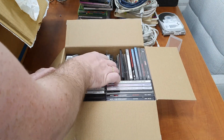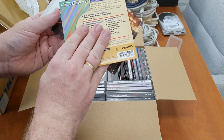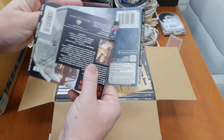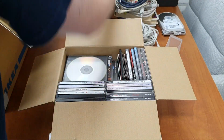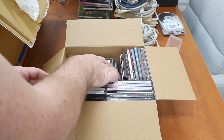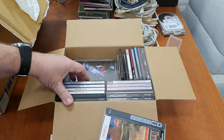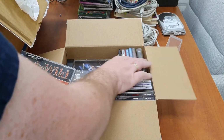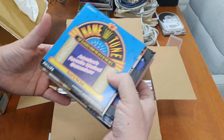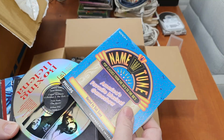Yeah, it's a lot. I won't skip through all those because CDI demonstration disc and it's a lot, as you can see over here. So basically this is a whole box of CDIs, video CDs, and Name That Tune. Oh, that seems like I'm going to play that.